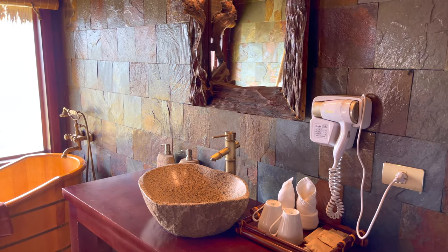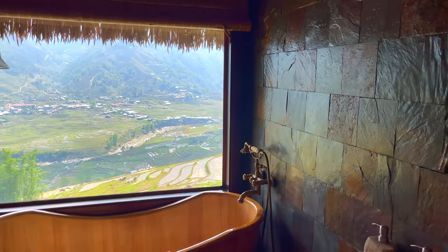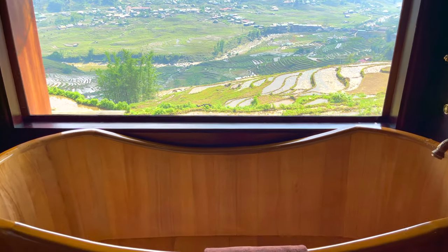The bathroom, for the most part, is clean and basic, but when you have a wooden bathtub with a view like this, I don't think anyone cares what the toilet looks like, to be honest. I sure don't.